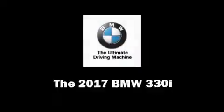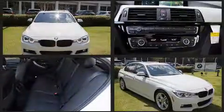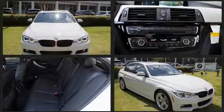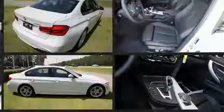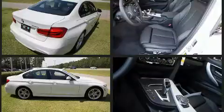Get excited about the 2017 BMW 330i Wagon. This four-door, five-passenger sedan offers the features and options for which you've been searching. It features an automatic transmission, rear-wheel drive, and a 2-liter four-cylinder engine.